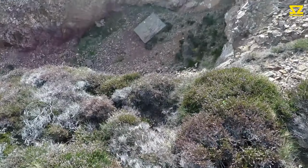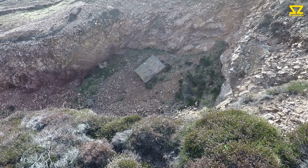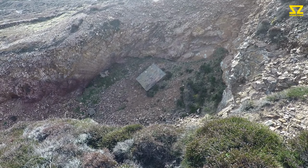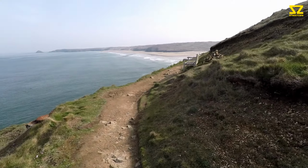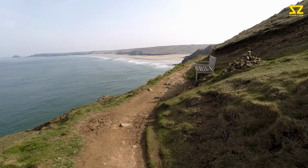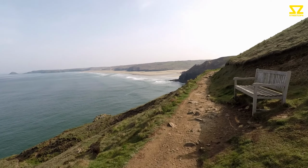I remember seeing this big slab of stone last time. I've seen a comment about it online as well, I think on Facebook. Whether it's a cover for something. And the beach is in view. That's where we're heading today.